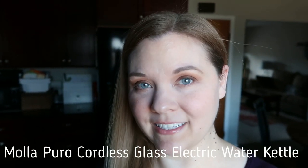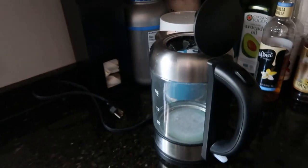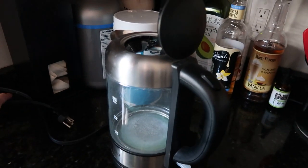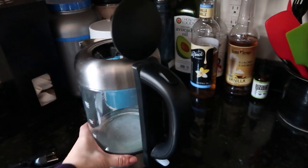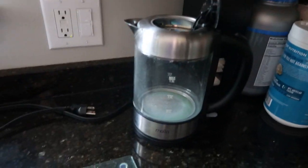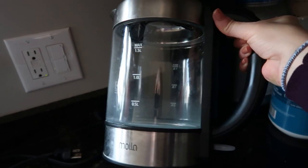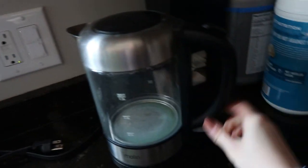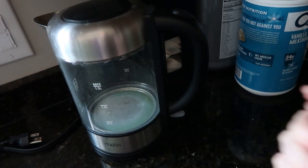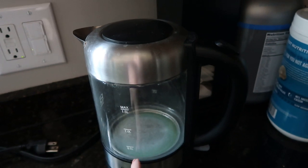And while I'm here in the kitchen, I will turn your attention to the Mola Puro Cordless Glass Water Boiling Kettle. I'm sure I messed up the name. You have probably seen this before in some of my cooking videos because it's always here on the counter in the background, but we use this all the time. We drink a lot of tea, and I purchased this a couple of years ago, and it just boils water. It just has one button, so you don't have to worry about temperatures and different things. You just plug it in, and you can see the different fill lines.